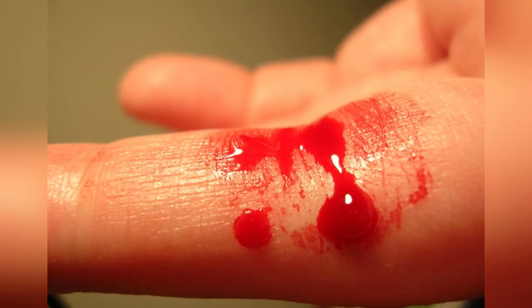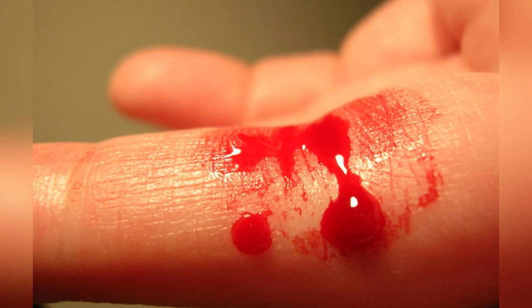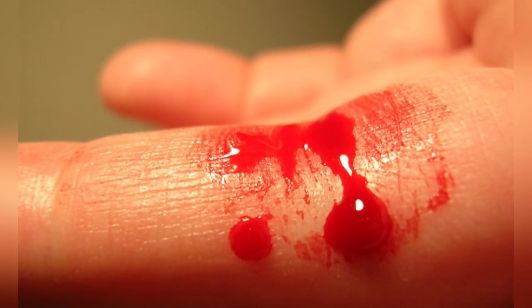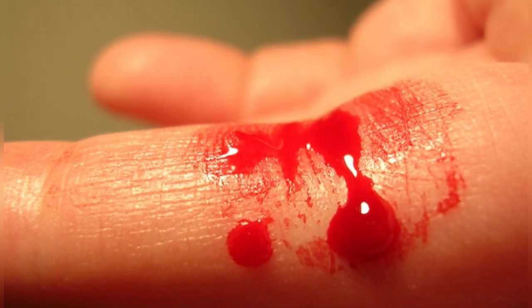So while blood clotting might seem like a function reserved for emergency rooms or surgical settings, it is something the liver regulates around the clock. The next time you see a small scrape stop bleeding or a bruise heal on its own, remember, the liver made that happen.